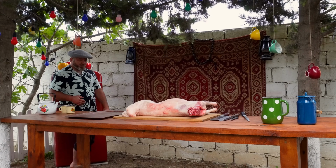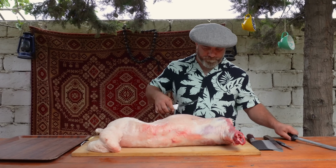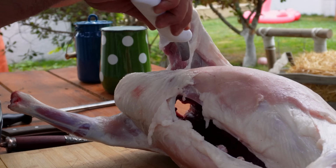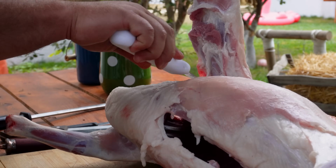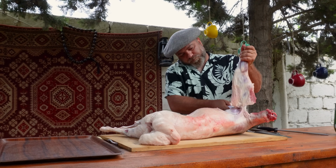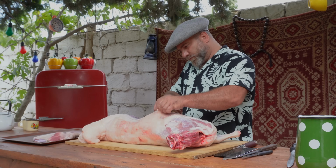Now, let's talk about the star of today's show, the Absheron sheep, or Absheron koyunu, as we call it. This ain't just a breed, it's a living testament to Azerbaijan's deep-rooted bond with nature and livestock. Officially recognized in 2007, this breed is the result of decades of relentless work by Azerbaijani scientists.